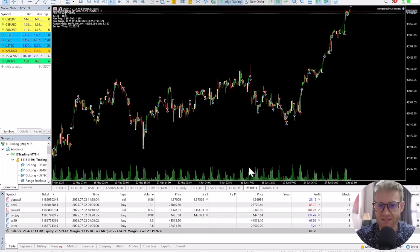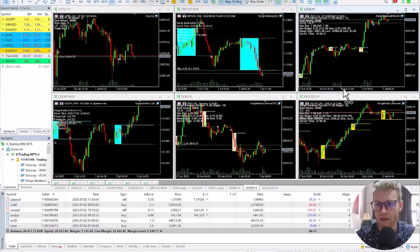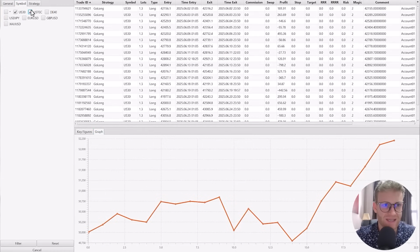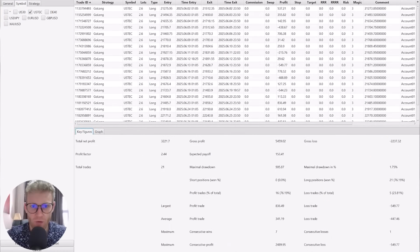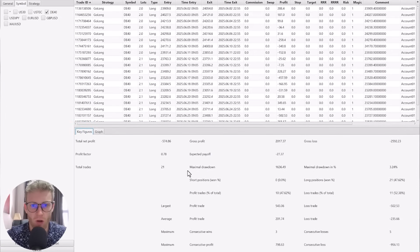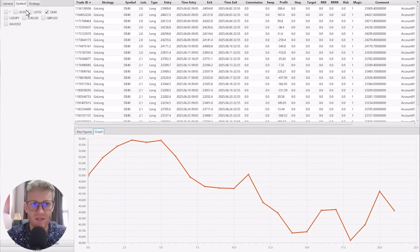And in my opinion, this is a valid trading idea, because usually if we have a look at a very long period of time, indices tend to go up. I do trade the same strategy in US Tech and D40, so let's have a look at this. Here we can see in US Tech there was also very good performance. It was even stronger actually, with 3,200 euro of profit just in one single chart. And then in the D40 there's a small loss of 570 euro.